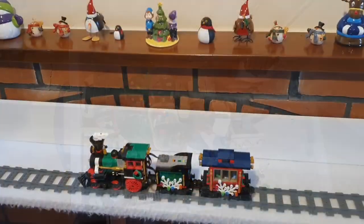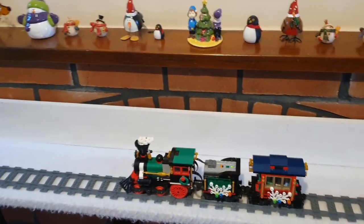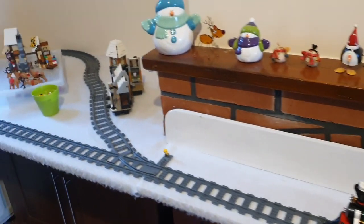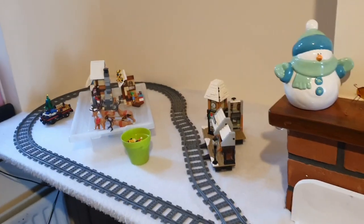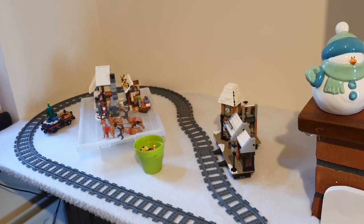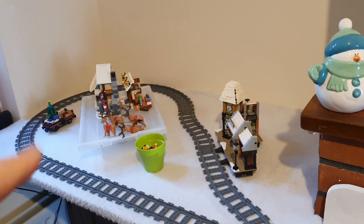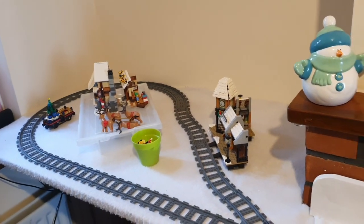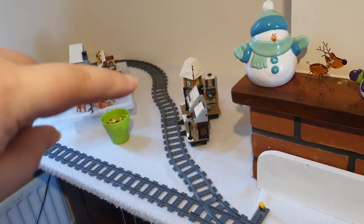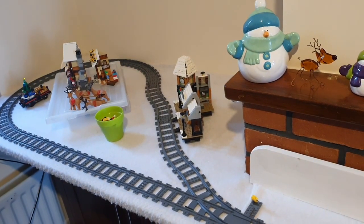Okay, so I finally found the remote for the train, and you'll see the train is slightly shorter because I managed to test it out and it was fine until it tried to go round these corners and it couldn't do it, so I had to take the last carriage off. I think I need new batteries for the train, to be fair, but without that on, it went round fine, as long as you don't stop on the flexi track, because the flexi track it just can't cope with.